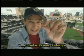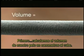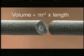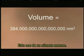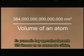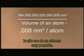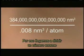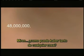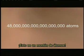So, how many atoms are in it? We can figure this out. First, we calculate the volume of our piece of hair in cubic nanometers. We use a little geometry here, but that's easy. That gives us a huge number. Then, we divide that number by the volume of an atom. Now, on average, there are about 125 atoms in each cubic nanometer, which is a tiny number. So, we end up dividing a huge number by a tiny number, which gives us this number. Look at this. How can there be this much of anything? That's a lot of atoms.